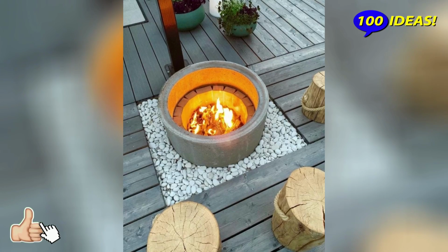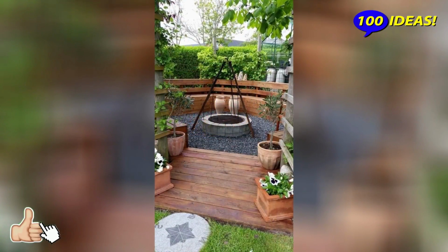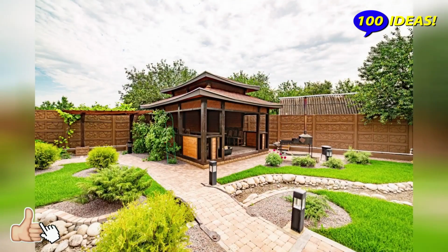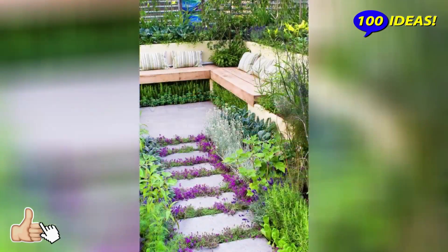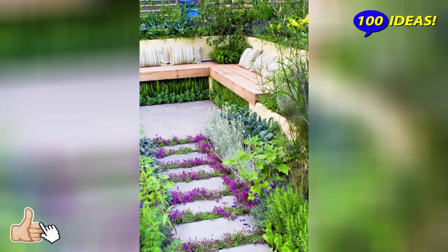But to organize your own piece of paradise with your own hands means to immerse yourself in the creative process and create a truly unique design of the territory that fully meets personal requirements using a minimum of funds. Nowadays, all landscape tricks can be learned online for free.